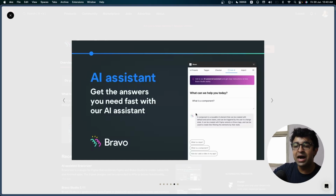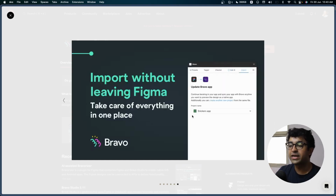So now you can ask how you can convert your Figma designs into an app using Bravo, and it'll teach you everything in detail. So ask it any relevant question while you are converting it, and it will help you build it in a jiffy for an app. And I think converting Figma designs to an app has never been easier. And of course, you can now import without leaving Figma.